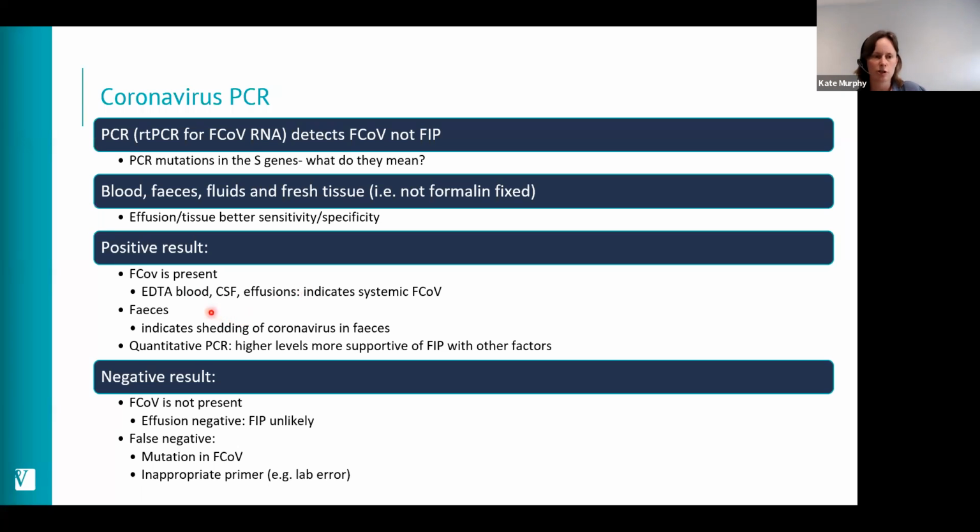If we get a positive result on feces, all that tells us is this patient is shedding coronavirus in the feces at this point. It's nothing to do with FIP. So it's not a good screen to say whether this cat is likely to go on and develop FIP. It just says they're excreting. It means they're at a risk for contaminating the environment with coronavirus and infecting other cats with enteric coronavirus.